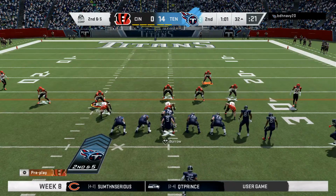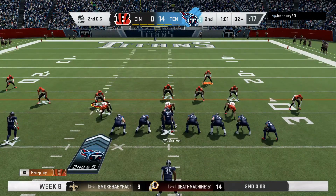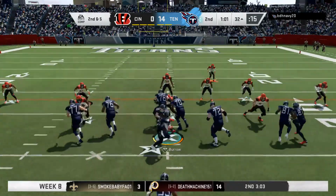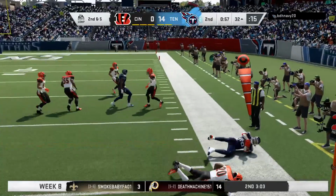Pilot, 64, weak. Right there, 54 Mike. Tighten up, tighten up. Pull it together. Hey, watch that. Check hit. On second down now, it's Watkins. Let's go, B, let's go.